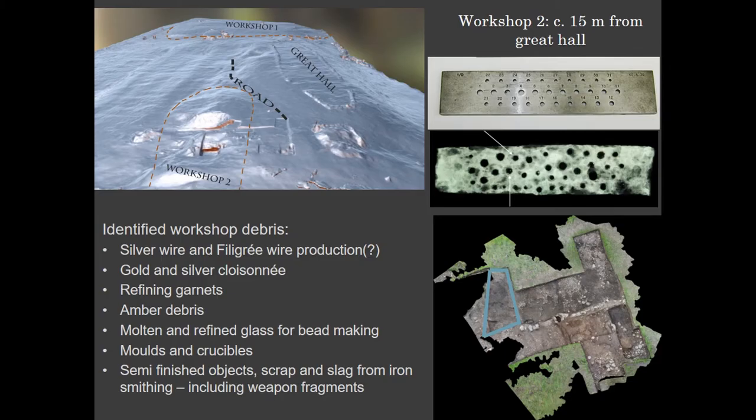And then we have workshop two, just 10 meters from the Great Hall. And this is also a very large terrace that might be as long as 100 meters long with a 40 centimeter thick culture layer. And we've only skimmed an area of less than 10 square meters and only picked away 5 to 10 centimeters of this culture layer. And we have evidence of silver wire and filigree wire production, cloisonné production, both gold and silver, refined garnets. We have raw amber, refined glass for bead making, molds and crucibles, etc.